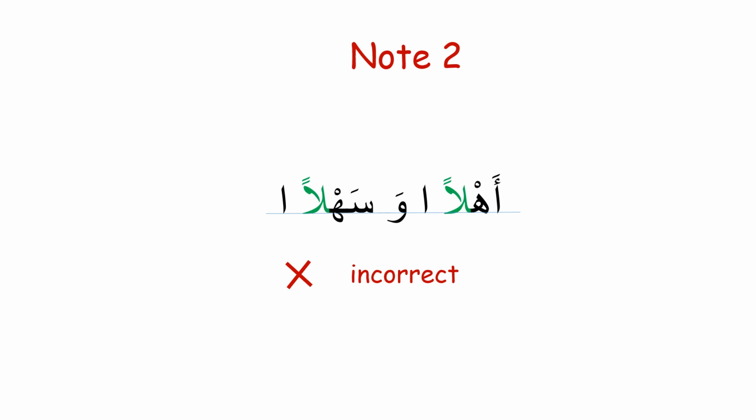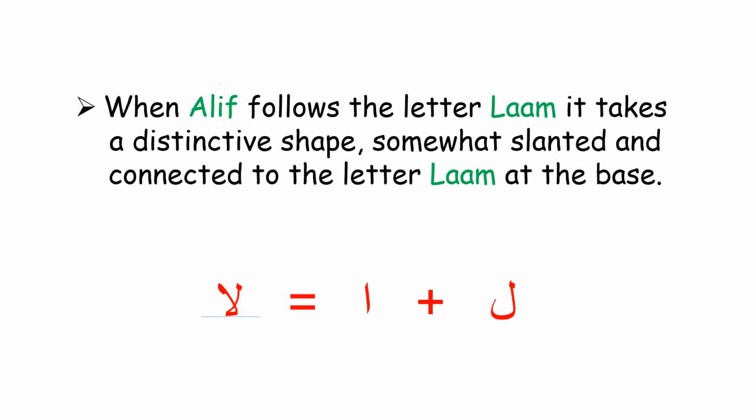You will never see this expression written this way. This is not the right way to spell Tanween Al-Fath with the letter lam. In fact, there is no need to add an additional alif since alif is already included in the syllable written in green. In point of fact, when alif follows the letter lam, it takes a distinctive shape, somewhat slanted and connected to the letter lam at the base.